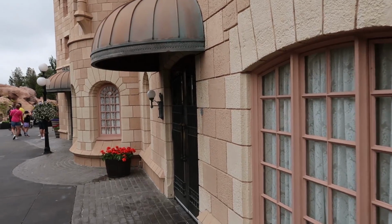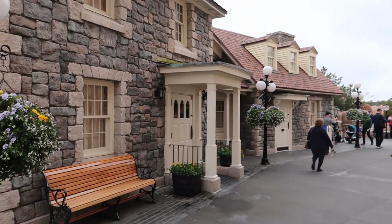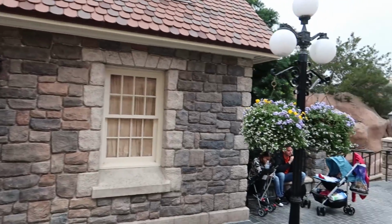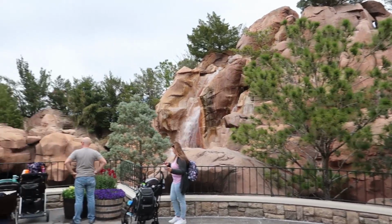An interesting fact is that there are buildings up here, but they're not gift shops, they're just empty buildings. I do like that they did this, because it really does add to the ambiance of this area. It's very nice back here. There's a waterfall and everything.